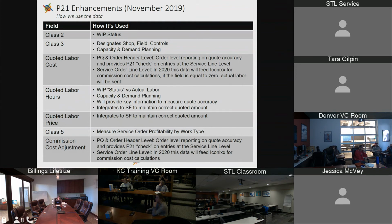Unquoted labor hours, we do have that integrated into Salesforce as well. There is some WIP statusing that we could potentially do versus actual labor. You could imagine a scenario where the quoted labor hours were 50 hours, and to date we've done 55 hours, and that would be a red project. Or it's got 50 hours and we've only expended 20 hours and it's due tomorrow. Can we really get 30 hours worth of work on this job done by tomorrow? There's some work we can do there to better understand work in process.